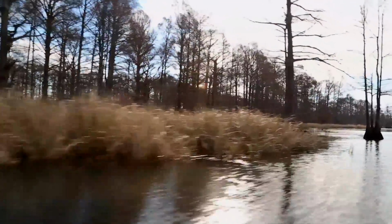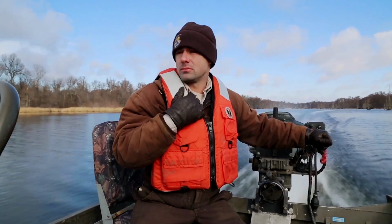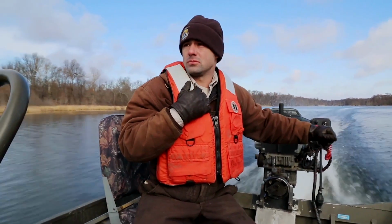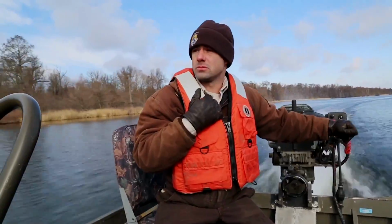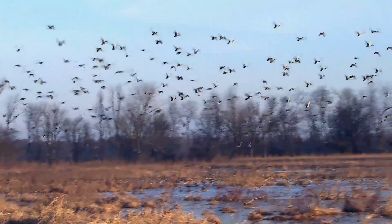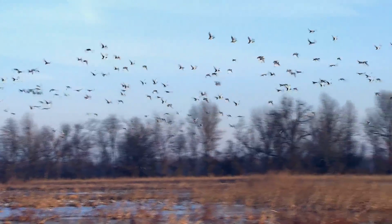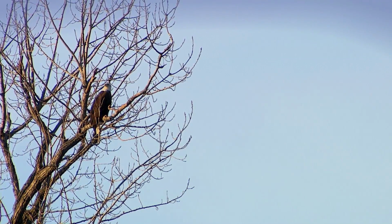The Refuge System is the only national network of lands dedicated solely for wildlife conservation, and so that's what we're here for. In short, wildlife come first on national wildlife refuges. Now, in addition to that, public use is extremely important, and that's what we're ultimately here for, for the benefit of the American people.